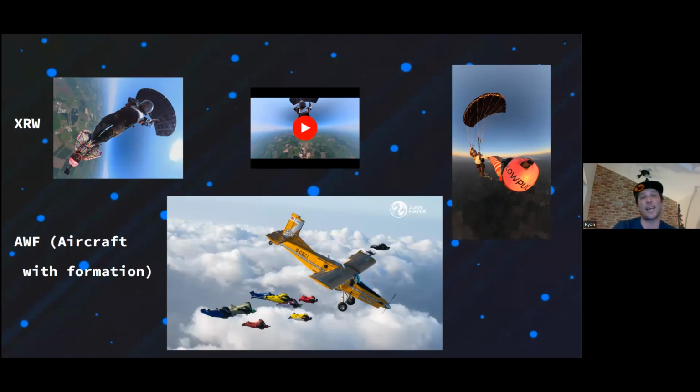However, you do need to find a canopy pilot that's one, on the correct canopy, and two, of the correct skill level that can fly with you, because there's a lot of dangers that come with XRW. When you see the videos, you don't necessarily understand the speeds we're going, but whilst we are flying, there's a lot of speed that we've got, and any small movement makes a big reaction in, one, the canopy, and two, the wingsuit.